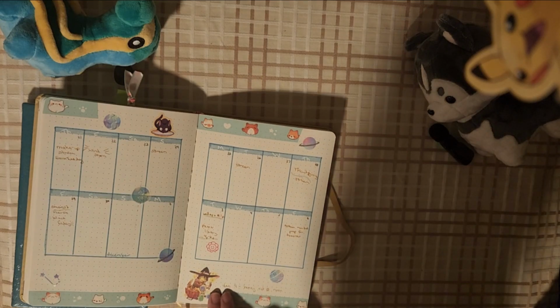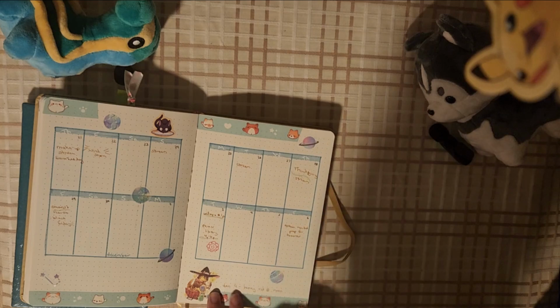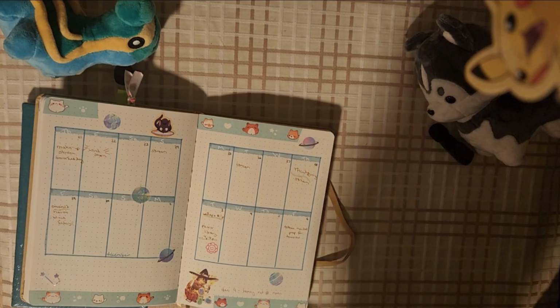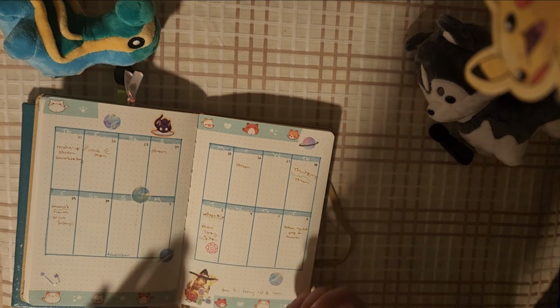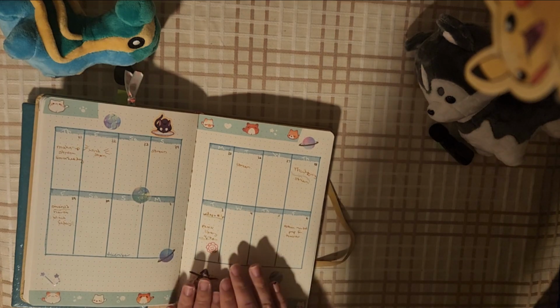Then I decided to add a little note like, honey, my cat has a vet appointment December 9th, but this doesn't go to December 9th. So I wanted to make sure that I left myself a note for that because that's just 3 days later after the 6th. So things like that, where I might use this more if I had more stickers.